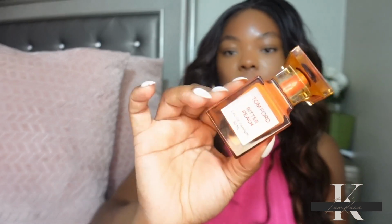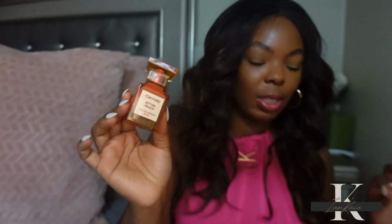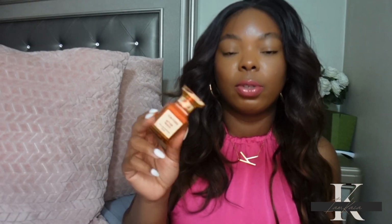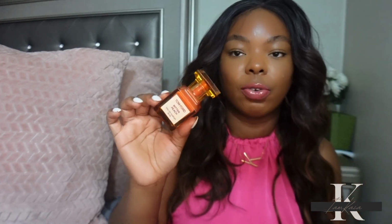And the last fragrance that I will be mentioning in today's video is Bitter Peach. Y'all, this is a grown woman's peach. This is not Bath and Body Works peach. Whenever I smell this, I think of peaches and some type of liquor. This is one I get tons and tons of compliments on. And also, this leaves a nice little scent trail. Like, people can actually smell you when you have this.